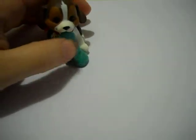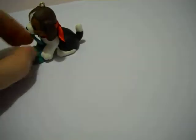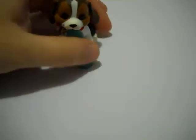The flocking on the slipper's a little messed up. Oh, and it's got one of my own real-life dog's hairs on it. Come here. There we go. Problem with flocking is that it'll attract dust and everything. Blech.